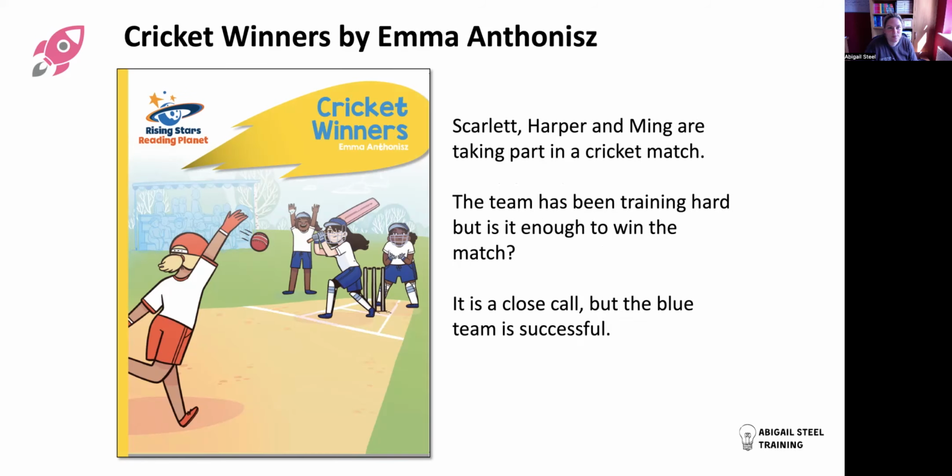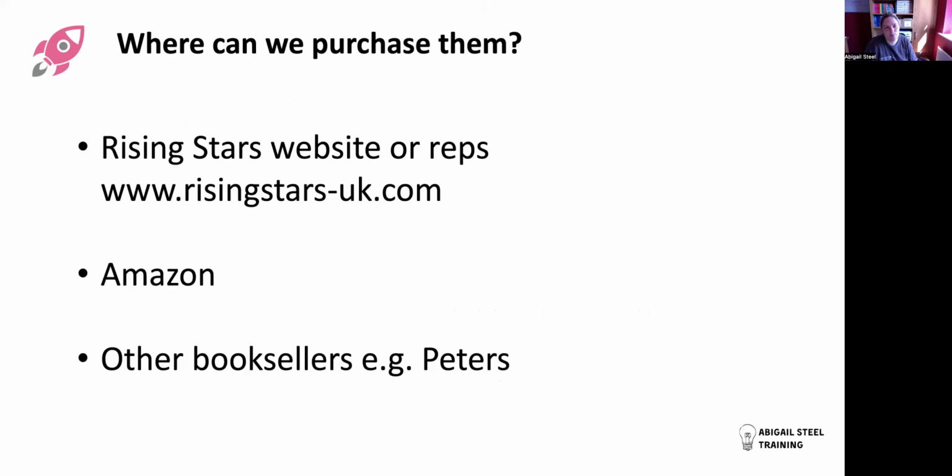And Cricket Winners by the brilliant Emma Anthony's over in Australia. Scarlett, Harper and Ming are taking part in a cricket match. The team has been training hard, but is it enough to win the match? It is a close call, but the blue team is successful.